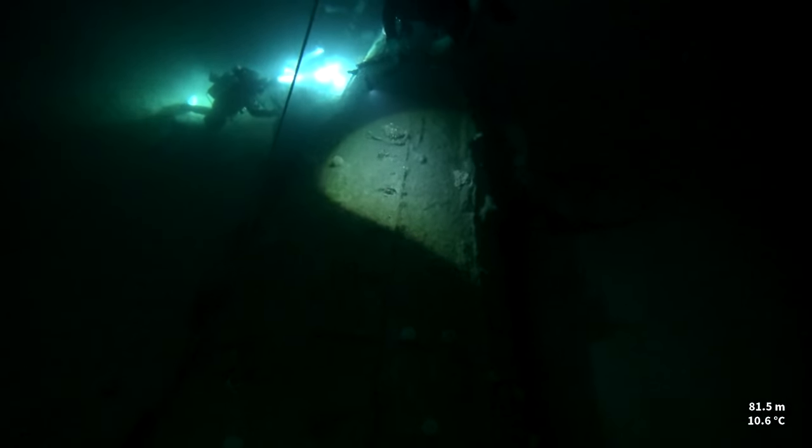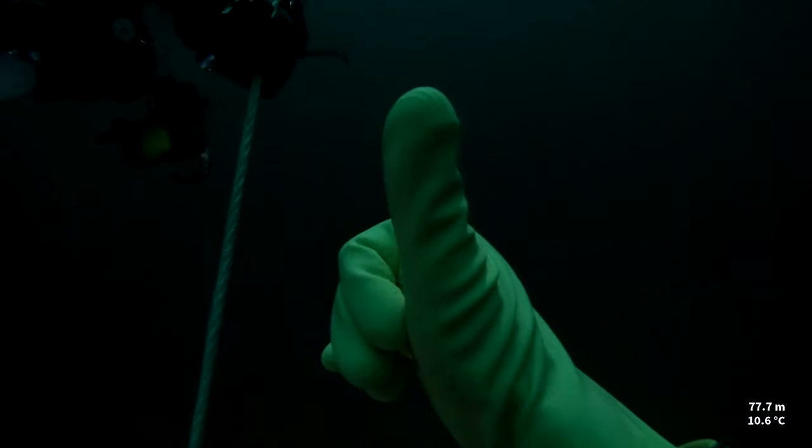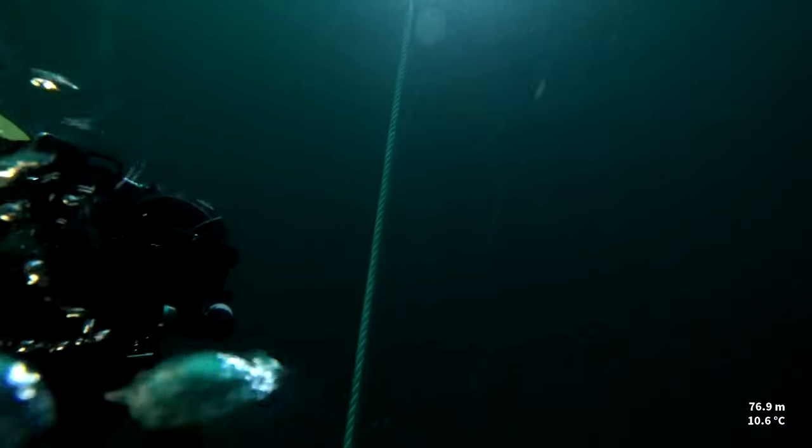My dive's nearly up. But before I return to the shot line, have a quick look again at the prop, where we can see there's a couple of divers still working. My bottom time's done, so it's time to ascend. I've got several hours of decompression ahead of me, and plenty of time to ponder as to what the identity of this submarine might be.